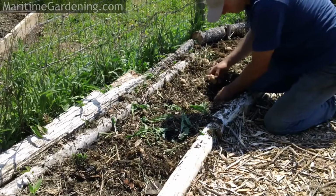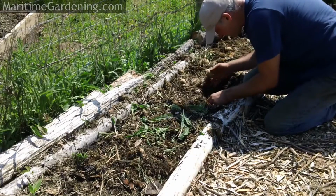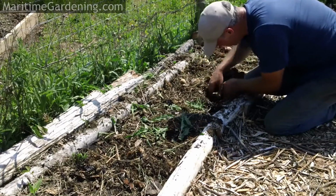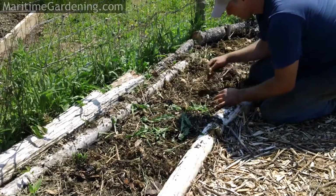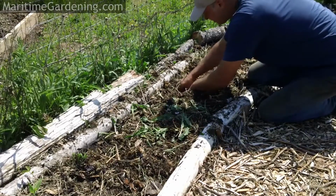Continue with my potatoes here. There's a potato volunteer. There's a potato that's there from last year. I noticed that. Interesting. I guess I had potatoes here last year. I can't really recall exactly what this was. I'll pop these in.